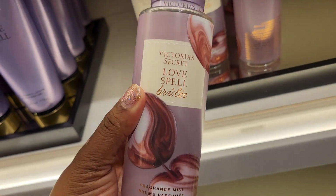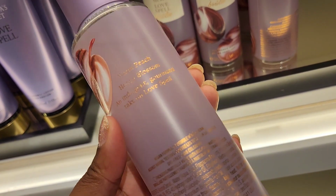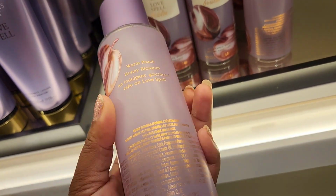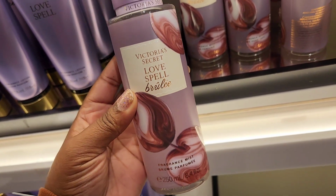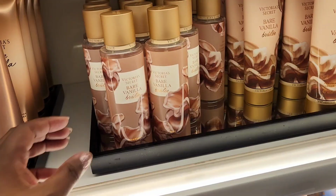It is beautiful. Trust me when I say the camera does not do it justice. Now, next up is Love Spell Brulee. This has notes of warm peach and honey blossom. What makes this different is that the honey note sticks out more than the original. You can smell the peach, it does smell like Love Spell. It's just a lot lighter and it has that sweet creaminess to it.